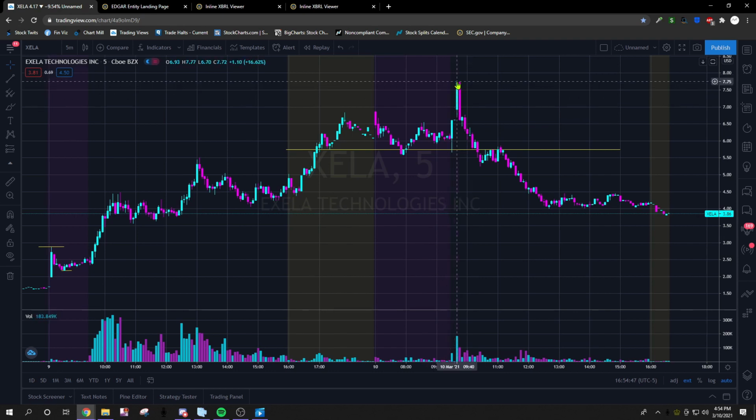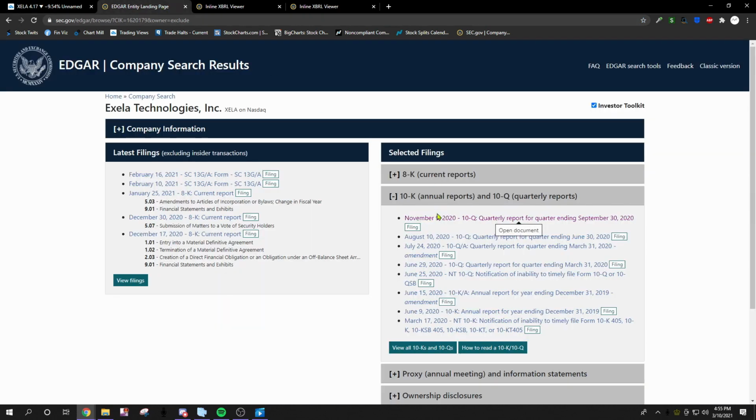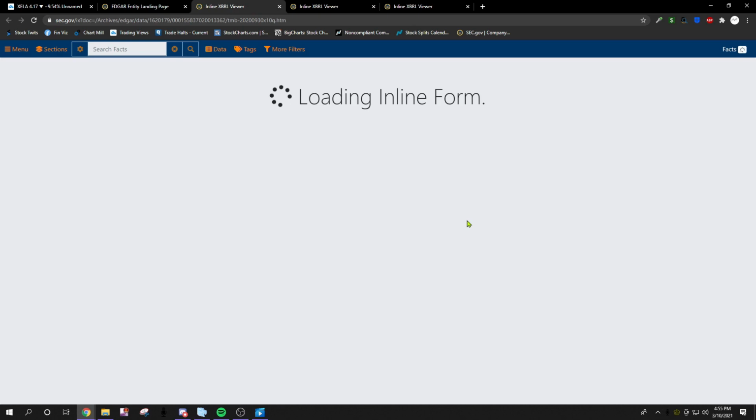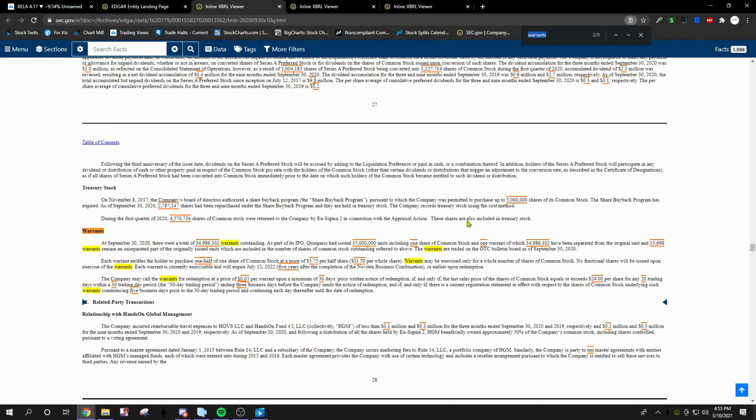What do you get in result? Massive fade, failed support, resistance holds, massive fade, sideways price action. That's not too much of an attractive trade. So again, quick recap, quarterly report, Control F, warrants, and read. This is the boring part of trading, but it will save you a ton.